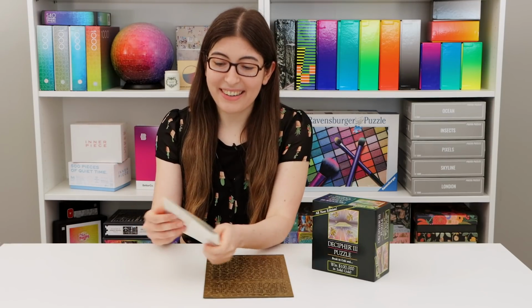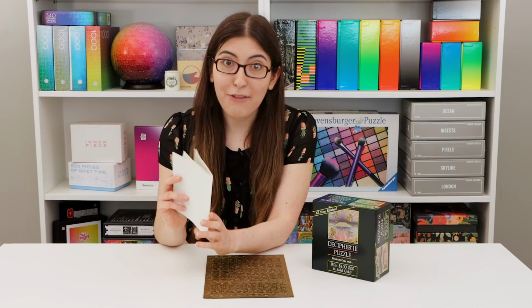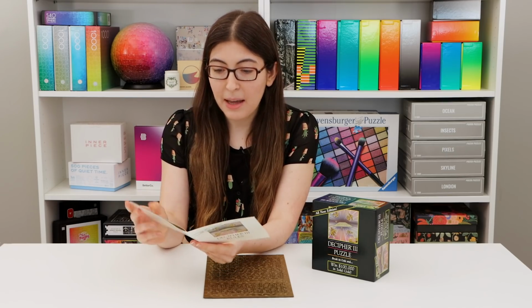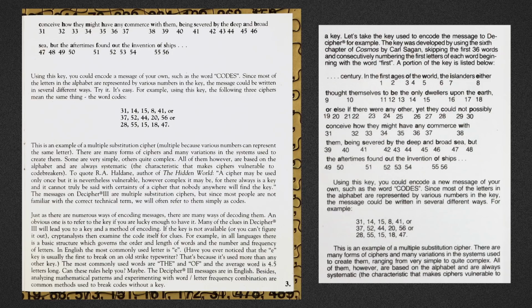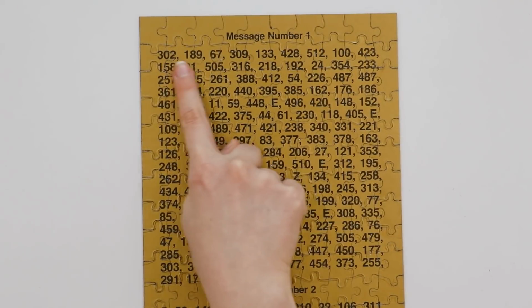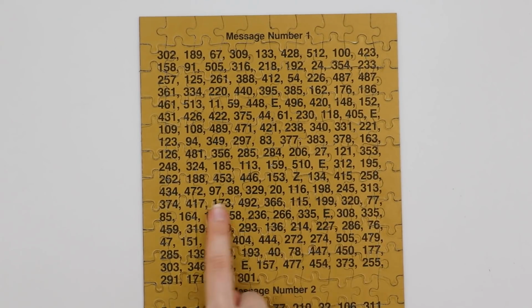So in the instructions, I was hoping that they would use the Decipher 2 as the example, but instead they used the original Decipher 1 again. And in fact, a lot of the text between the Decipher 2 rulebook and the Decipher 3 rulebook is exactly the same. So looking at the actual ciphers, for message number 1, we have 3 hints.